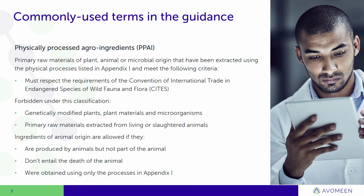Some of the terminology, as with any industry, there's terminology that can seem overwhelming. Here's some of the more commonly used terms, just to help people understand what they mean and how they can apply to the Cosmos standard in creating a good product for your company.